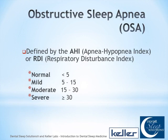When we talk about defining sleep apnea, we have to put numbers somewhere. What's your cholesterol? Is it too high? Is it too low? We have to draw the line somewhere. So 5 to 15 events per hour would be considered mild sleep apnea. 15 to 30, moderate, more than 30 being severe. So we add up the apneas, we add up the hypopneas, we index them per hour. That gives us an AHI, and this is a measure of the severity of the disease.